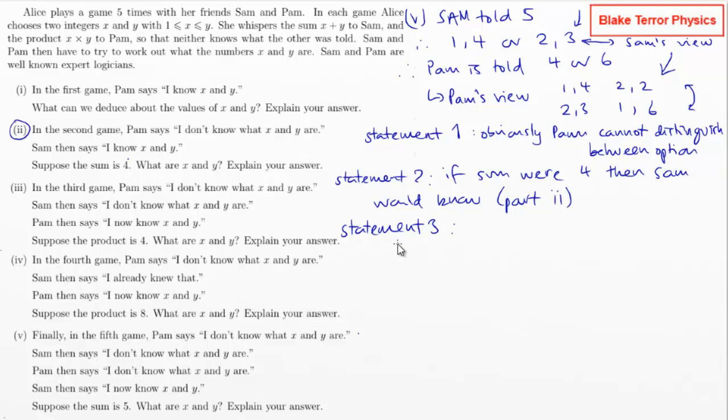So in statement 3, this is now saying Pam again doesn't know what's going on. So what's happening there then? So we've gone back a third time. So this is part 3, isn't it? We've got I don't know, then Pam would know if the product were 4. So if the product were 4, then Pam would know, because that's what we did in part 3. So we've ruled out that the product is 4, so the product is 6 then.